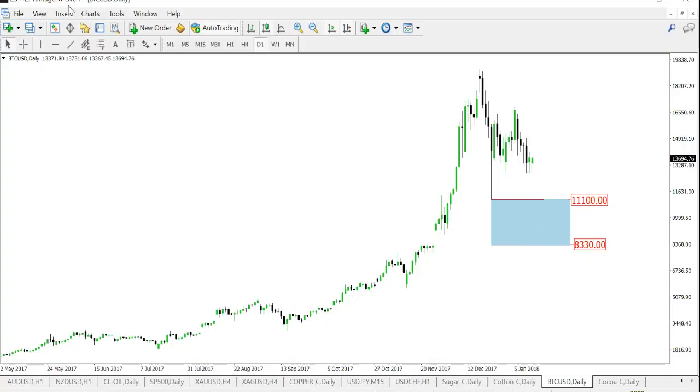But I will be looking for a reversal in here for price just to come down, and then again to continue higher and taking out these 20,000 high, 20,000 level here. That's what I'm looking for price to do, and it's been slowly sliding down. Bit of a consolidation, but it's slowly been sliding down here.